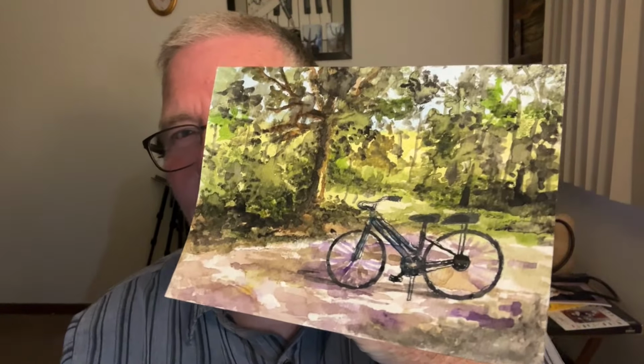All right, that's enough of that. I don't even know how I do that. It just happens. All right, let me show you how I painted this card. The bicycle ride with the dappled light. Here we go.